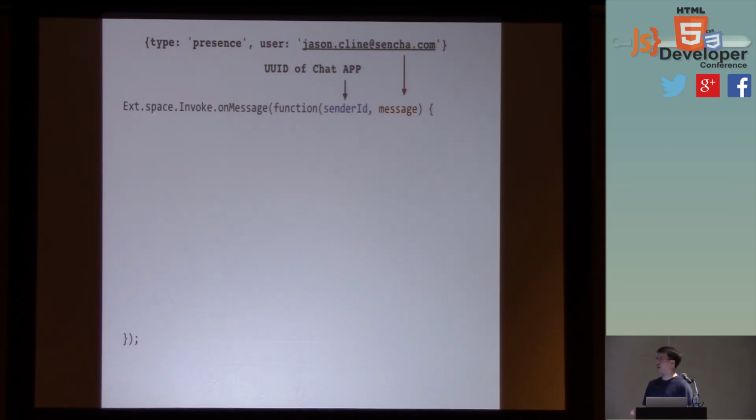Now, if you're an application that wants to provide services to other applications, it's a fairly simple API as well. So we have invoke onMessage.